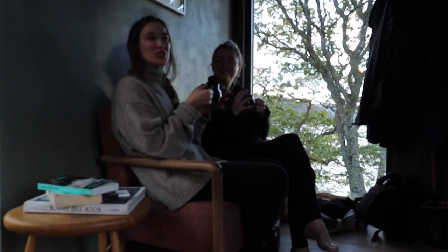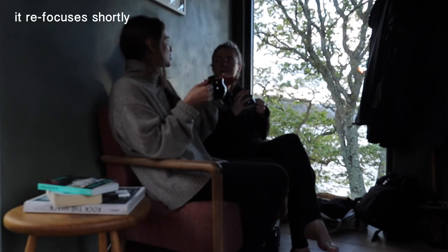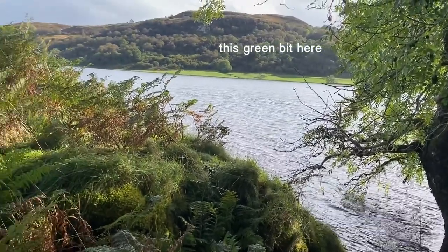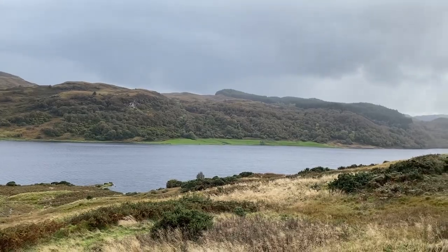So we went on the paddle boards right across the loch to this amazing bit of land which had the softest grass I've ever walked on. It was amazing. A bubbling brook. So when we went out, it was sunny, it was glorious. But then when we were about to come back, it got quite stormy.